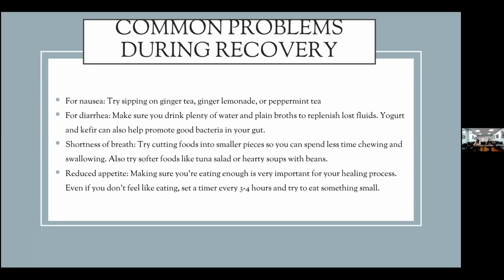So here are some tips if you're experiencing the common issues during COVID-19 recovery. For nausea, you want to try sipping on ginger tea, ginger lemonade, or peppermint tea. For diarrhea, make sure you drink plenty of water and plain broths to replenish lost fluids. Yogurt and kefir can also help promote good bacteria in the gut. For shortness of breath, try cutting foods into smaller pieces so you can spend less time chewing and swallowing. Also try softer foods like tuna salad or hearty soups with beans.